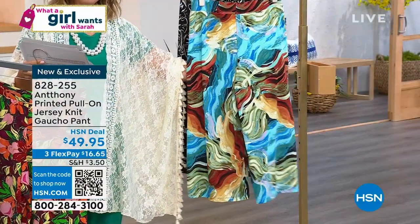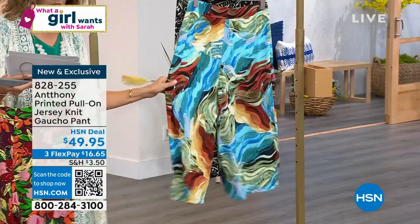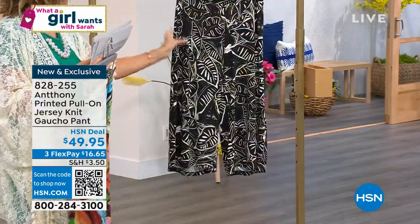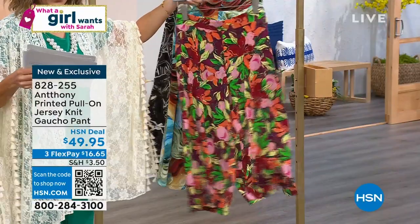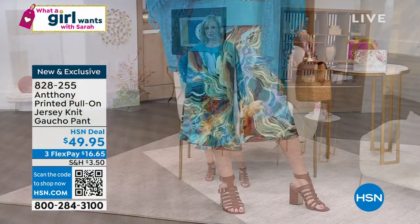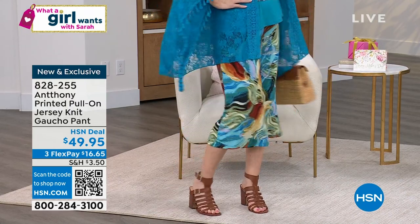So if you love blues and sunset shades, look how pretty this is. I mean, these are like wearable works of art. And then we have it in black leaf. Each one of these, 21 inches is the inseam. They're gonna float and skim your body. They're on FlexPay for $16.65. Talk about this pant. I love it, Anthony.